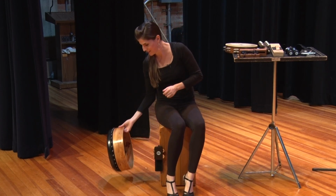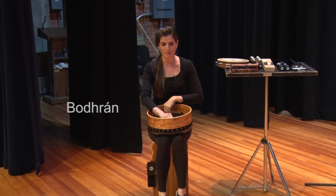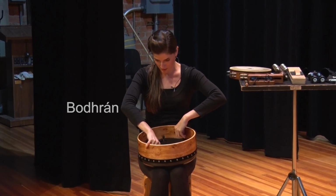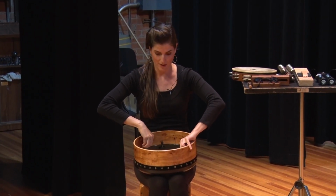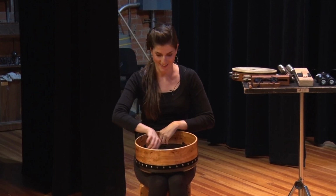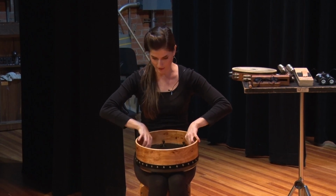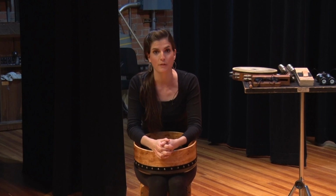And then one more instrument. This drum is called the bodhran, and it's actually a traditional Irish instrument. So I was very lucky after I finished music school here in Texas. I went to study in Ireland for almost 2 years. And that's another great thing about music that I wanted to say, is I've gotten to travel so many places and meet so many amazing friends through doing musical things.